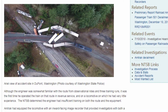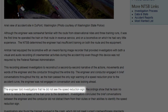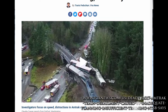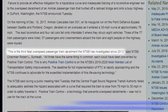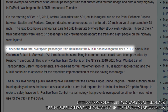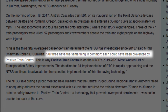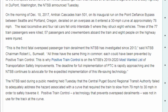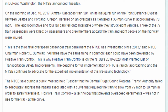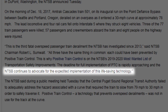They went on to say that in addition to the engineer being unfamiliar with the line and the engine, and the small signage for speeds, the whole accident could have been prevented had the train been equipped with positive train control. NTSB Chairman Robert Sumwalt said, "This is the third fatal overspeed passenger train derailment the NTSB has investigated since 2013. All 3 have the same thing in common. Each could have been prevented by positive train control." As the deadline for full implementation draws closer, full implementation being required for all railroads by the end of 2020, the NTSB continues to advocate for the expedited addition of the life-saving systems.